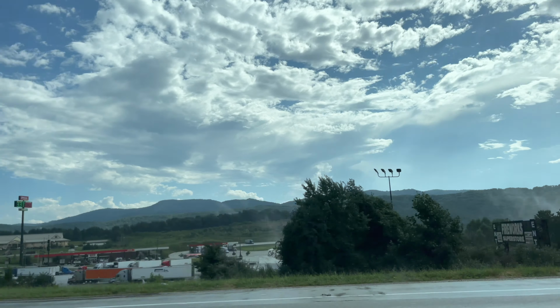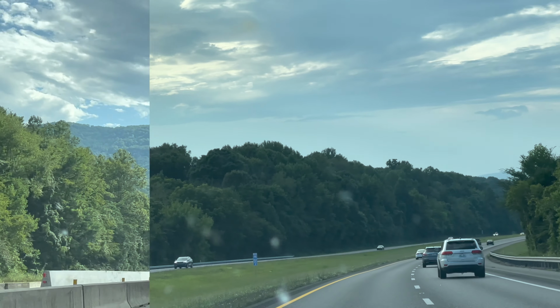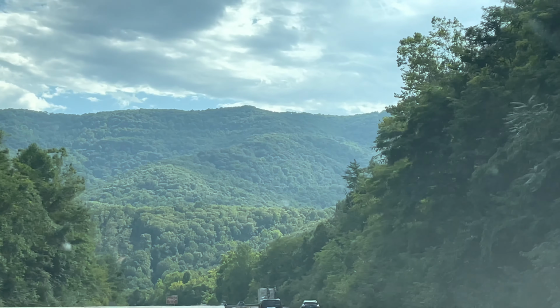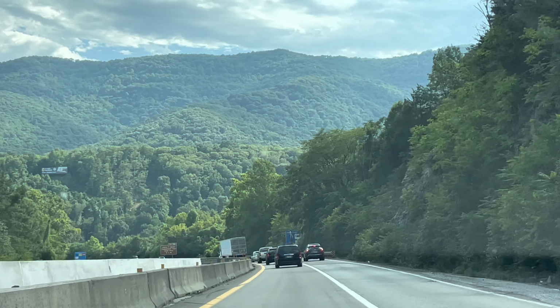I just have to take a second to really show you guys the Tennessee mountains. They are just so beautiful, kind of in the distance with some mist. I can't get over these mountains. Look at this, guys. Oh my God. Look how beautiful this is. There is literally no view like this.